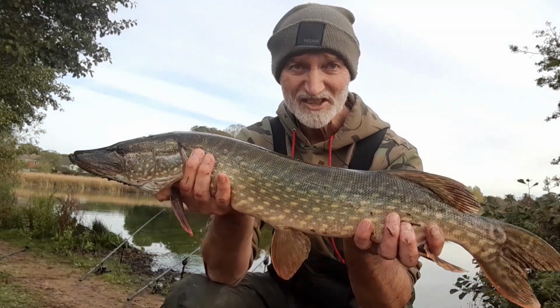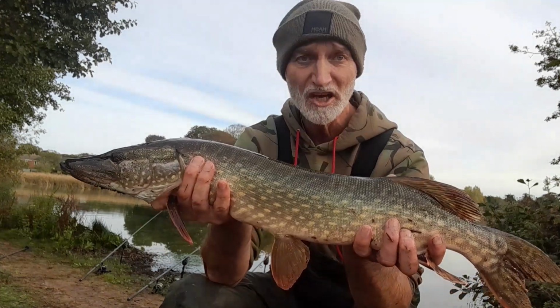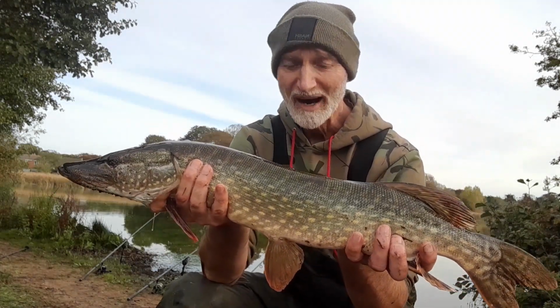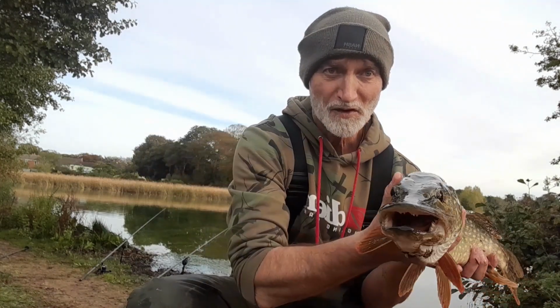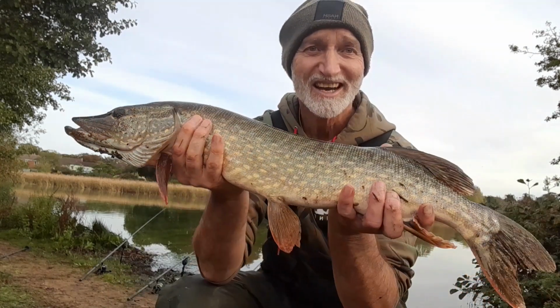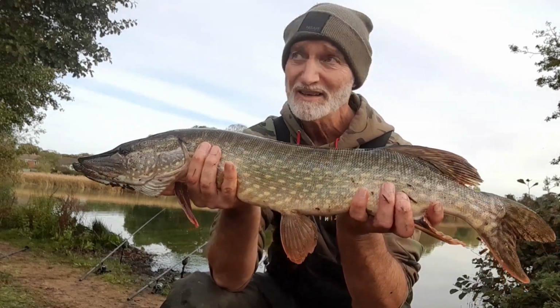Nice little pike, nice jack. So yeah, half a mackerel tail. I'm going to pop her back and hopefully she'll go get a mother for us, yeah? Right, nice. I'm going to get her back, guys. But yeah, it's been alright so far.